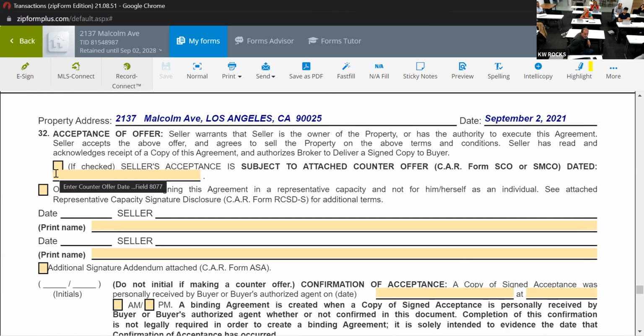This is where you submit the offer. Now the seller has the offer in his hand. They reviewed it. So there are 2 options. Either he signs the offer and dates it and says, let's go for it. Or he says, well, I like everything about the offer with the exception of the things that I'm gonna put in the counter offer. So in a counter offer, you're countering the terms that you don't like.